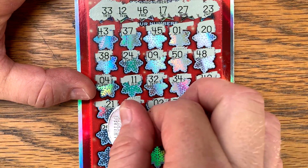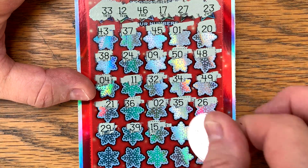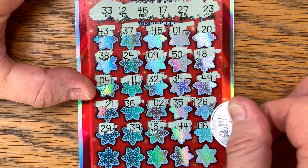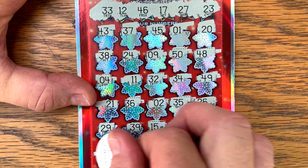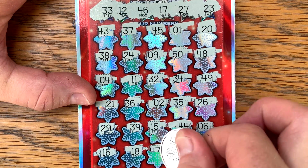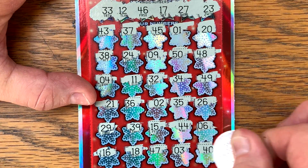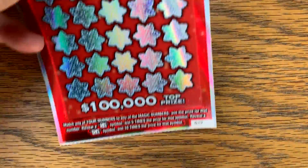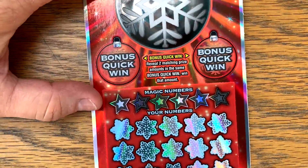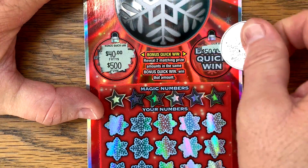And these Christmas tickets are going to be hard to win on. I know that. All right, last row. 16, 18, 47, 3, and a 40. But there is at least one $50 winner in every pack on this one. Ticket number 29. 40. 50.